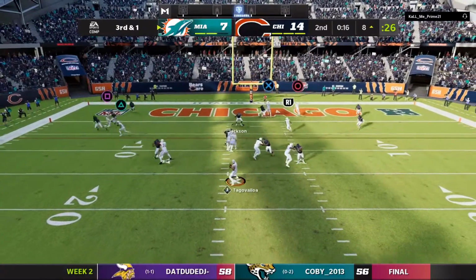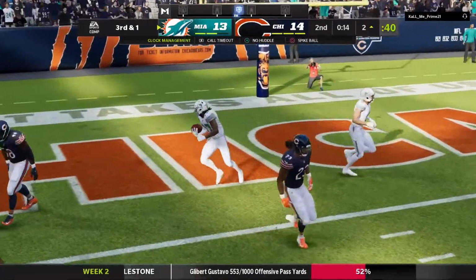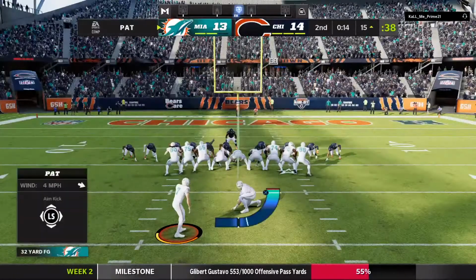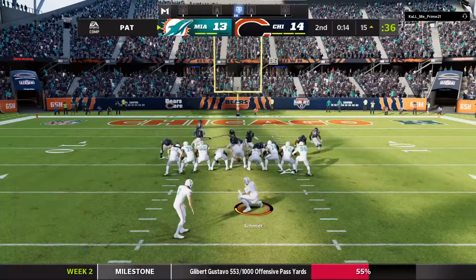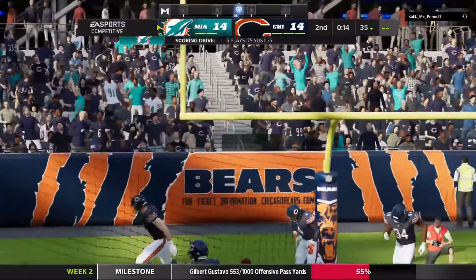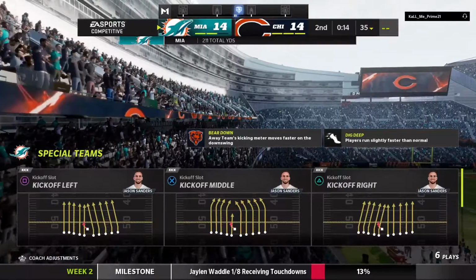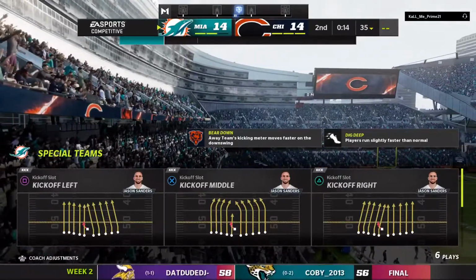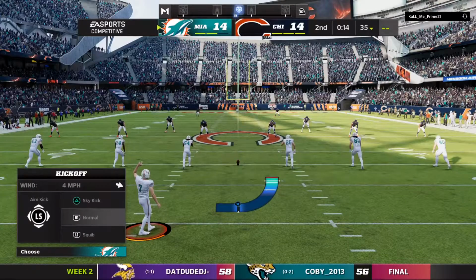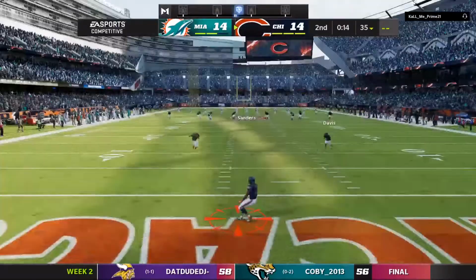Third and 1, and Tua wants to throw it. Touchdown, Dolphins. That's caught. Jalen Waddle as the first half is winding down. And the Dolphins have a chance to tie the game here in the final seconds of the half. Extra point up and good by Sanders. And we are tied here in the second quarter. This one tied at 14 now as he sends this one away.